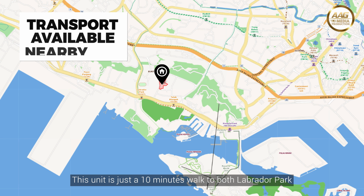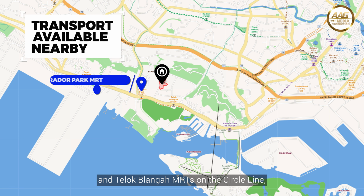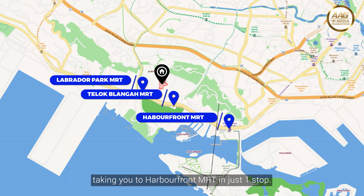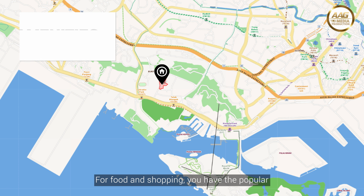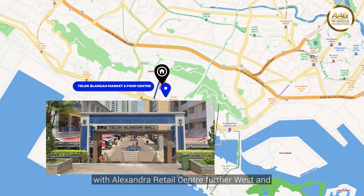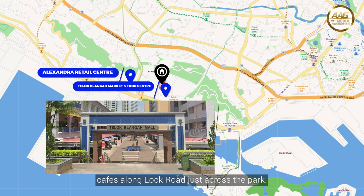This unit is just a 10 minutes walk to both Labrador Park and Telok Blangah MRT on the Circle Line, taking you to Harbourfront MRT in just one stop. For food and shopping, you have the popular Telok Blangah Market and Food Centre just downstairs, with Alexandra Retail Centre further west and cafes along Lock Road just across the park.